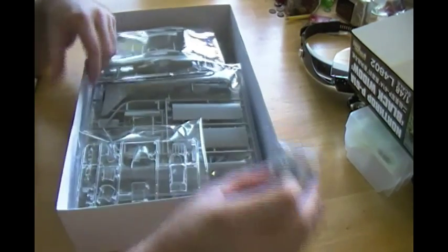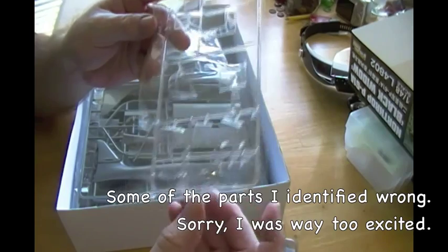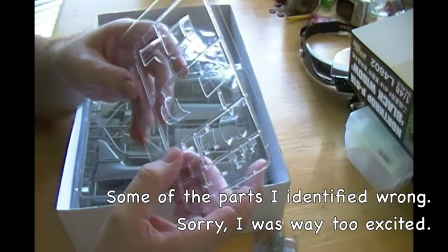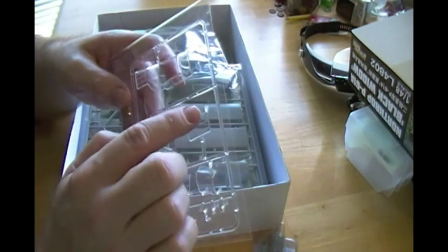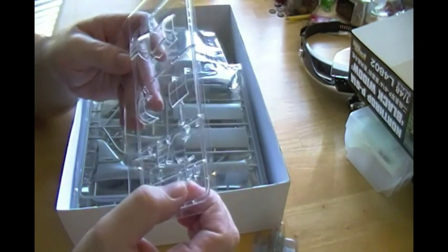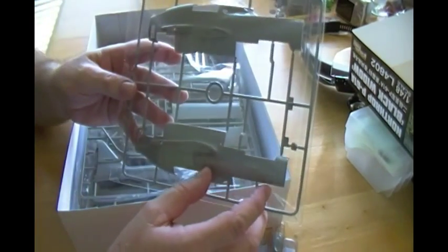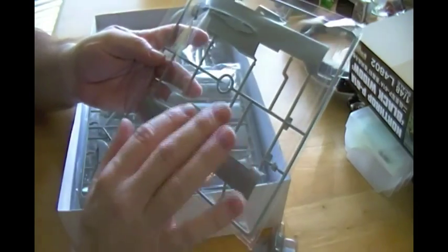Oh my God. Let me first start out with saying here's the clear parts for the windows and everything like that. Oh my gosh. The rear tail section piece here. Everything up here looks fine. No flash. Looks beautiful. You got your little light things on the side here. You got your main body. Recessed panel lines. Beautiful. Rivets.